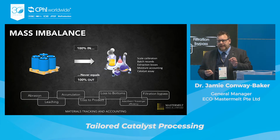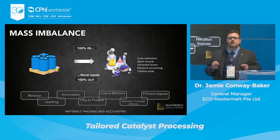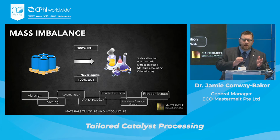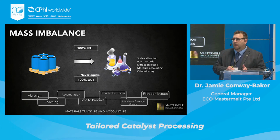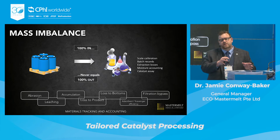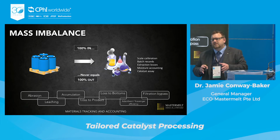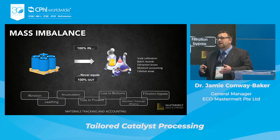One aspect that's slightly counterintuitive is that we do see issues with materials tracking and accounting. Now, the pharmaceutical industry is world leaders in managing the good manufacturing practice of their APIs. But that's where their focus is. And I think we've seen that the focus on managing the API means that sometimes the management of the precious metals, management of all the materials, can be suboptimal, and there can be areas where a fresh pair of eyes can help.